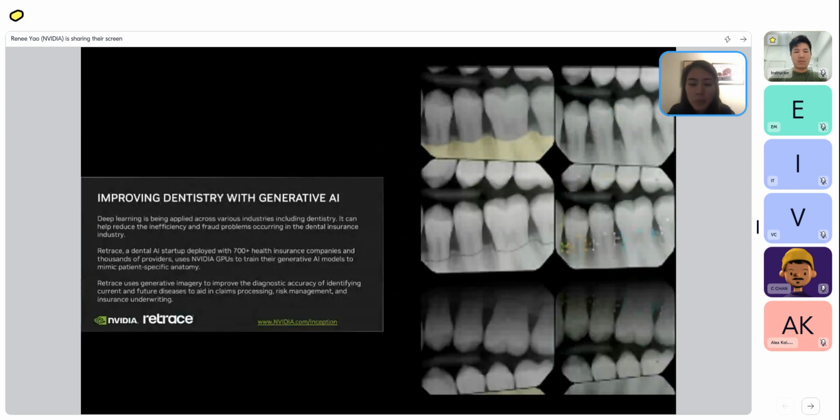Retrace is a company that's in the dental space. Many of us probably have gone through dental work before. And they use generative AI to generate patient-specific anatomy to show, let's say, this is where the cavity is. In a lot of areas, they end up using it for insurance claims. And there are similar companies in the surgery space doing dental implants. They can also use generative AI to generate corner cases to help train dental surgeons to perform surgery better.